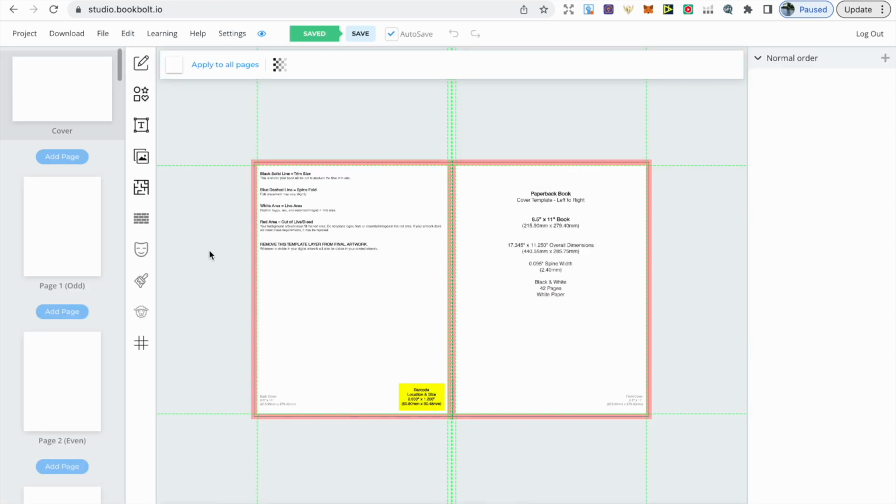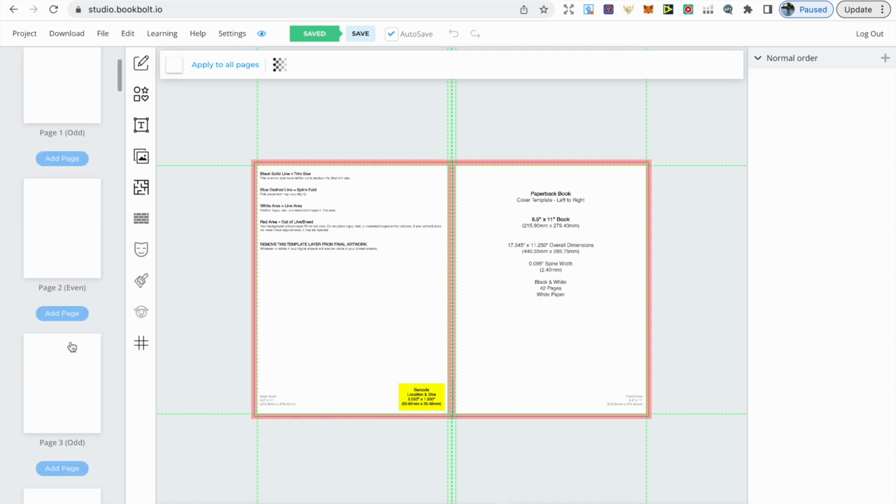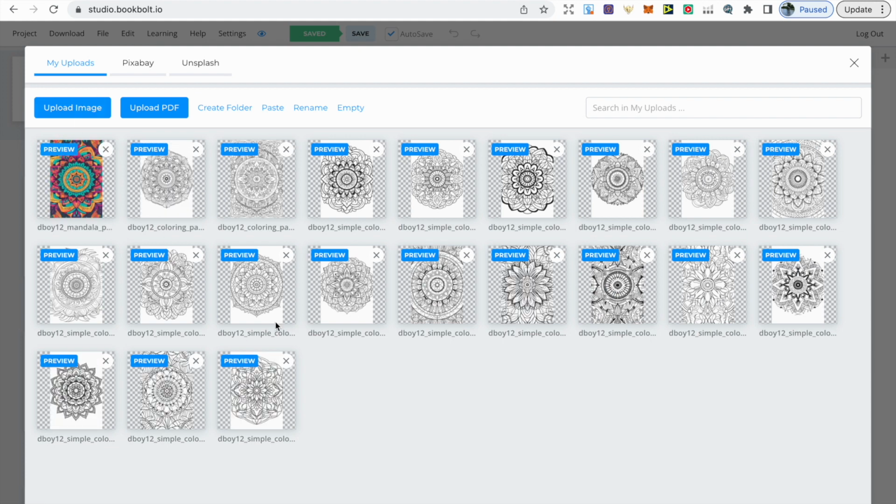First thing you're going to see is the cover page with all the dimensions and specific information that you need to ensure your cover dimensions are correct. We're going to leave the next page, page 1, as that's going to be our title page, and then the page after that blank. So then we're going to start the coloring pages from the third page, and all we need to do is click this icon here, and that's going to allow us to upload all our images, which I've already done. You just click upload image, and then it takes a little bit of time.